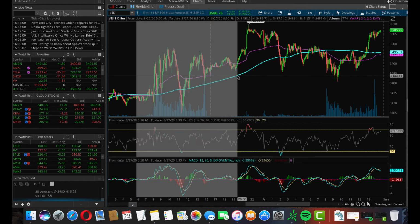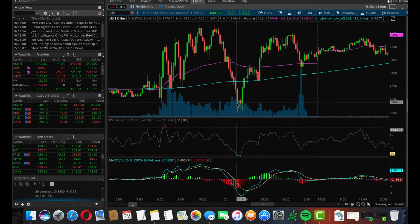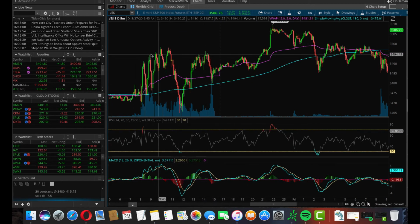So you're looking at this chart and you see how quick this happens. You can cash out and go do whatever you want for the rest of the day. So that is an awesome trade you can take here. That's just one example, and I'm going to go over some mistakes you could have made here on this exact chart pattern we're looking at.